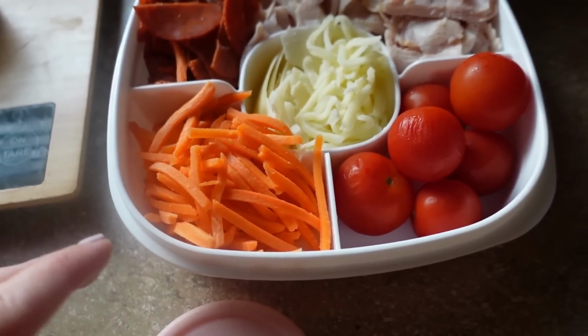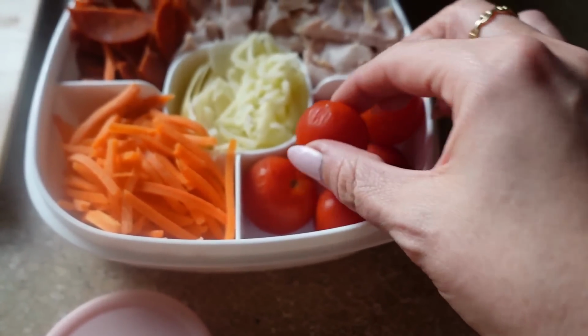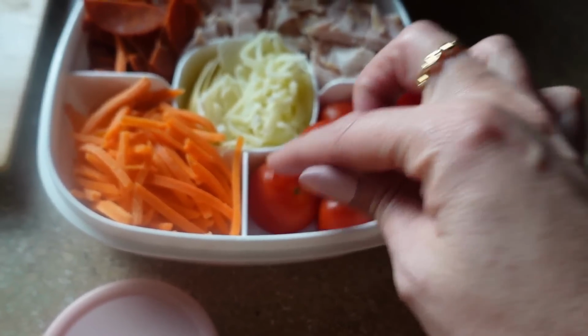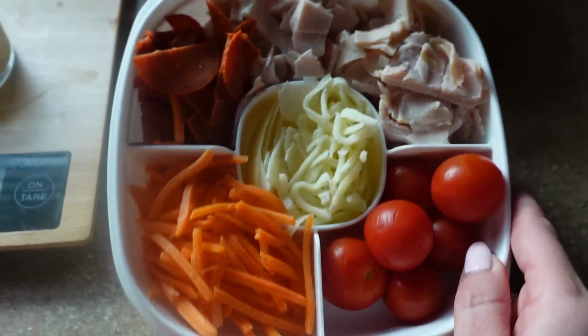Some carrots, just because I had it, they need to be used up. And then same with the tomatoes. You can see some of these are getting a little squished, but they feel okay. And I'm a big tomato fan, so I feel like we can make that work for tomorrow.